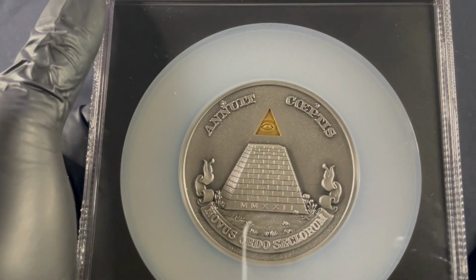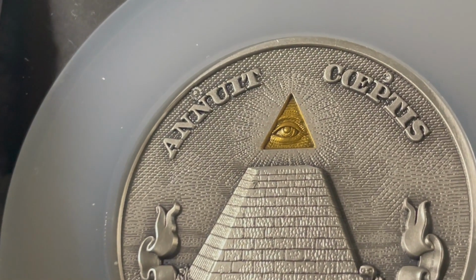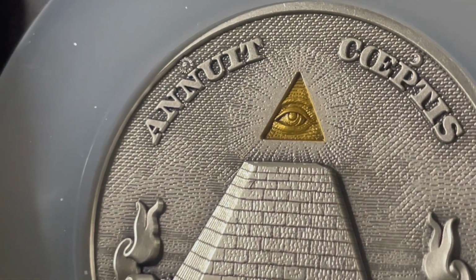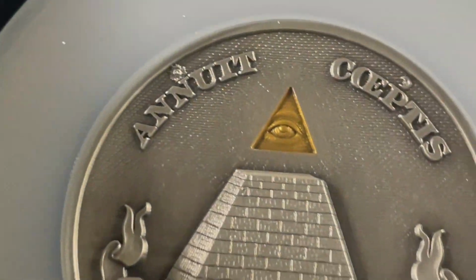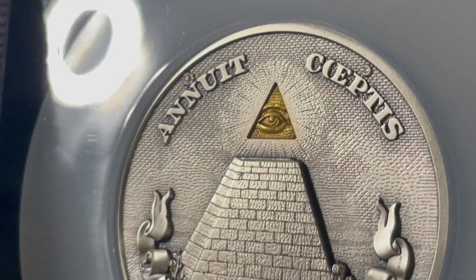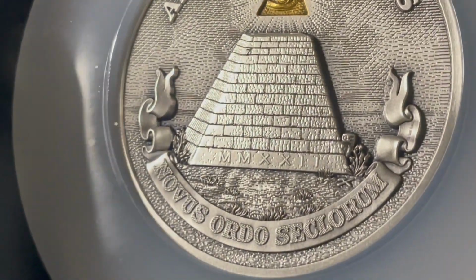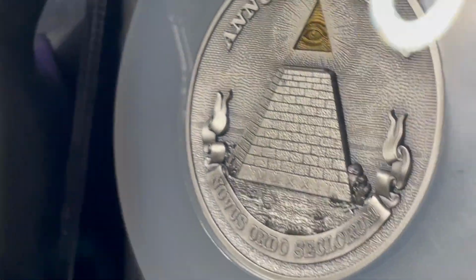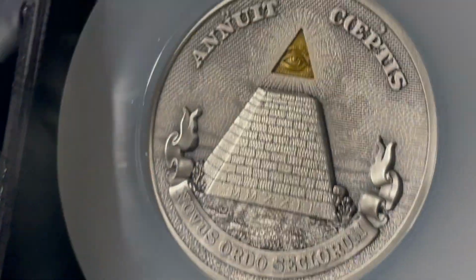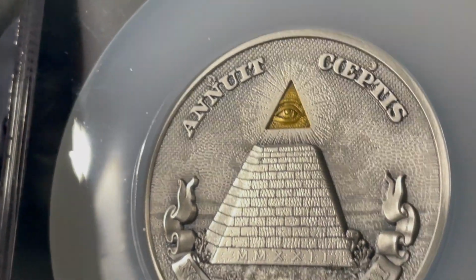And what makes it pretty fascinating, other than the profound recognizable symbology here, is the fact that the all-seeing eye, or the Eye of Providence, is incused. It's dug into below the surface of the precious metal in gold. And the actual pyramid base is uber high relief, coming up out of the surface. So one goes into the surface, one comes out, and the contrast really works, really lovely.